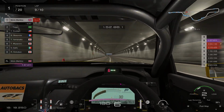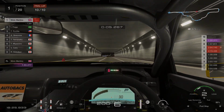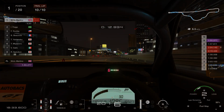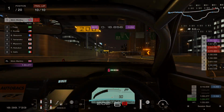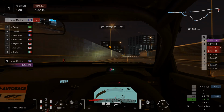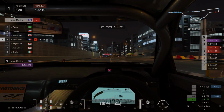Last lap then. It's been a glorious 18 minutes so far. See what we can do. 55.2. Go on. Go on, you little Pennzoil legend. And we've broke 200 because we've gone to fuel level 2. Can we set a quicker time? I don't see why not. I don't see why not at all. We'll try anyway. Last lap glory.